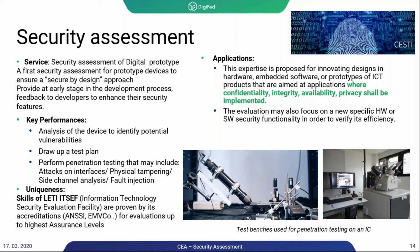What makes this proposal unique is that our facilities at LETI ITSF are really beyond state-of-the-art, because we are accredited by organizations such as ANSSI, which is a French security agency, or some private schemes such as EMVCo for banking, to perform evaluations of security up to the highest assurance levels, for example smart cards. So we have the possibility to perform the security assessment on any new device that may need to ensure that it's secure enough for its market needs.